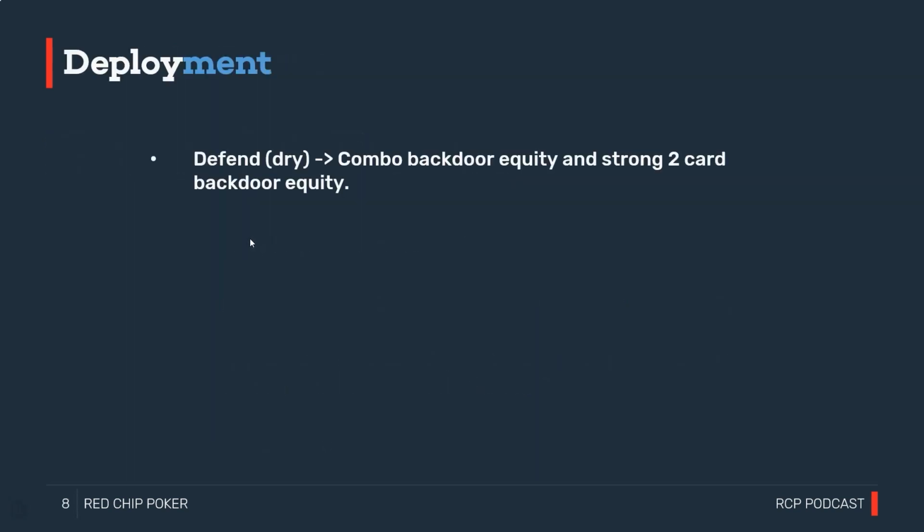So let's think about some of the ways that we might deploy this information actually at the table. Assuming we're defending against a bet on a dry texture, as a rough guide, we're going to defend any combo backdoor equity. So that means something that has both a backdoor straight and a backdoor flush. And anything that's a very strong 2-card backdoor, whether it's a strong 2-card backdoor flush draw, and in many cases 2-card backdoor straight draws which are decent, although it's going to depend on the sizing. But essentially, the strongest backdoor equity is combo backdoor equity and very strong 2-card backdoor draws.